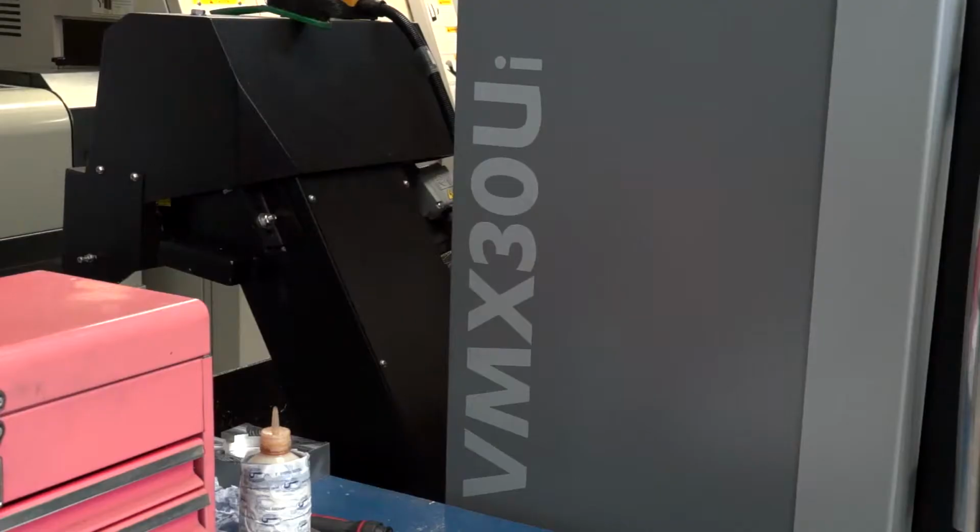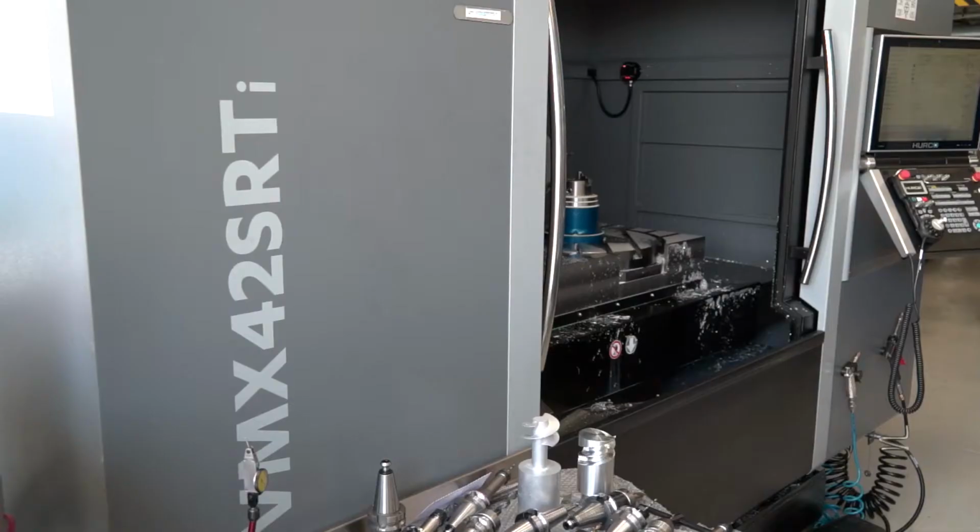Now, you've purchased many new Hurco fifth axis simultaneous machines. This is the VMX30 UI. You've also got the VMX42 SRTI. These are two different machines, still both fifth axis full simultaneous. This illustrates the kind of versatility of Hurco offering solutions. Can you tell me why you've purchased this particular model?